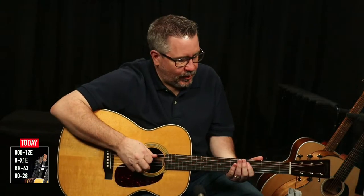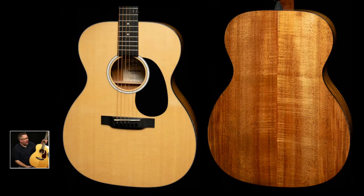And maybe you're thinking that's all well and good. Why don't you show me a guitar that's been on the program many times? Maybe something you have two or three or four of. Something that just has been on the shelf forever. I have just a guitar for you. It is the 0012E Koa.